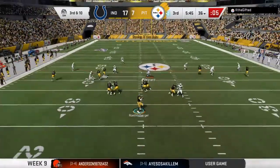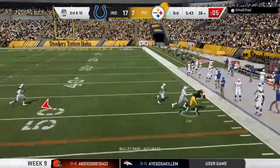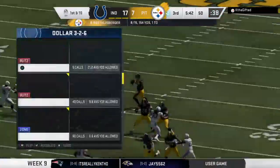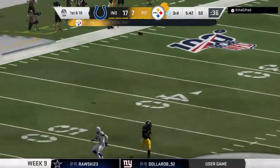The pressure drops off as they'll look to throw. Able to find Deion Kane, complete. That one good for 14 yards and a Steeler first.